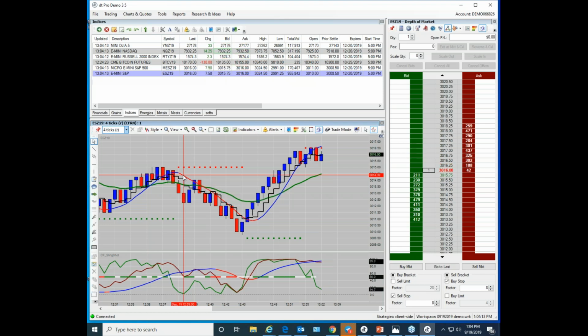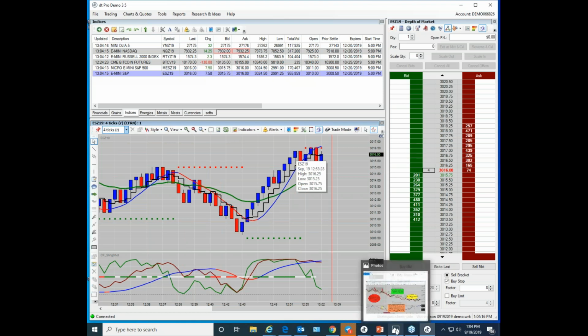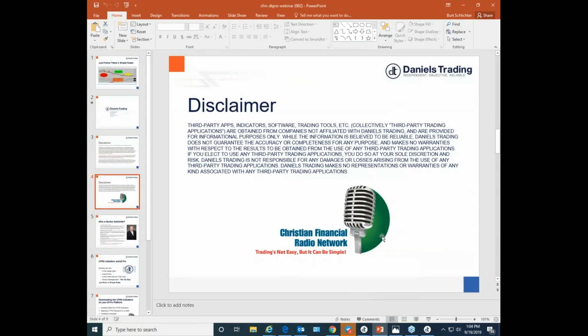The bottom line is that CFRN doesn't work for Daniel's Trading, and Bert doesn't work for CFRN. There is a thick line between us. There's no commingling of anything. There can't be. It's a compliance issue. So CFRN is a third party. It's their indicators, their software, their trading tool. They're the educator.